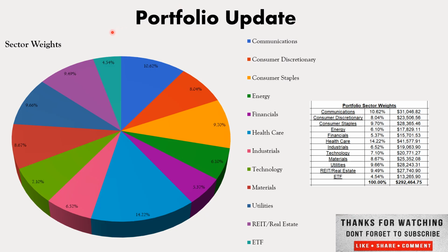Now let's run through the sector weights real quick. Quick update there. Communication sits at 10.62% of the portfolio. Consumer discretionary at 8.04. Consumer staples makes up 9.70. Energy makes up 6.10% of the portfolio. Financials sitting at 5.37. Healthcare is the largest slice of the pie here at 14.22% of the portfolio. Industrials at 6.52. Technology makes up 7.1%.